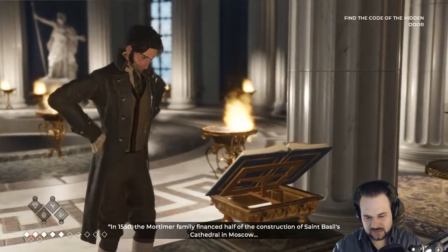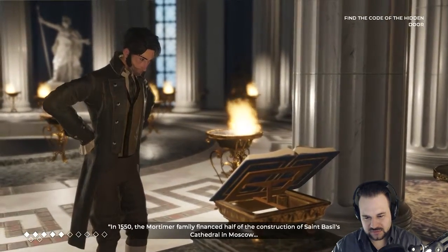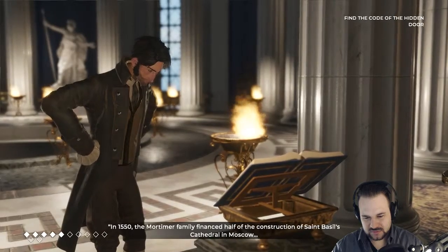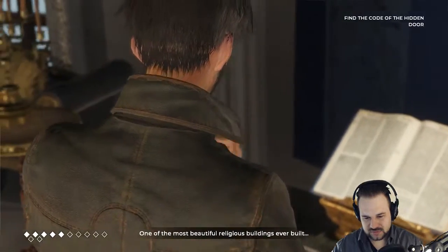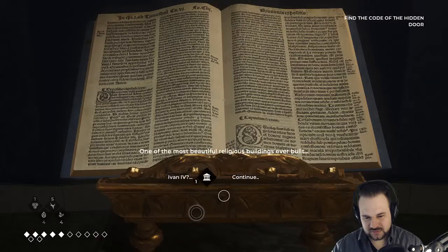In 1550, the Mortimer family financed half of the construction of St. Basil's Cathedral in Moscow by way of protocol gift for Ivan IV Vasilievich, one of the most beautiful religious buildings ever built.